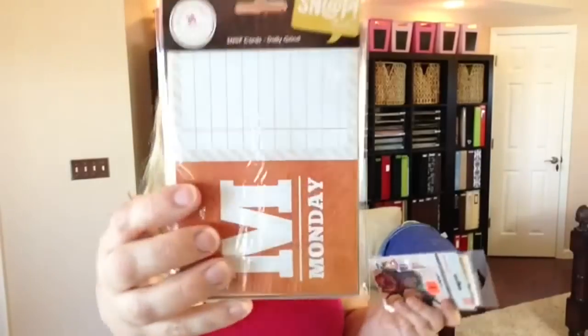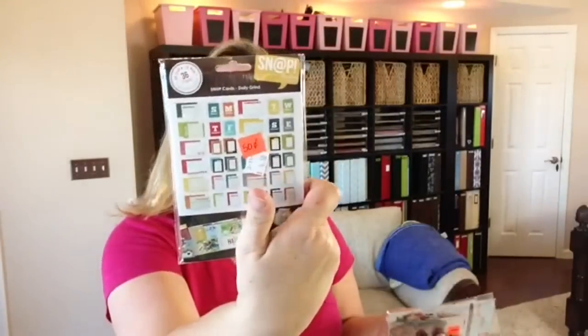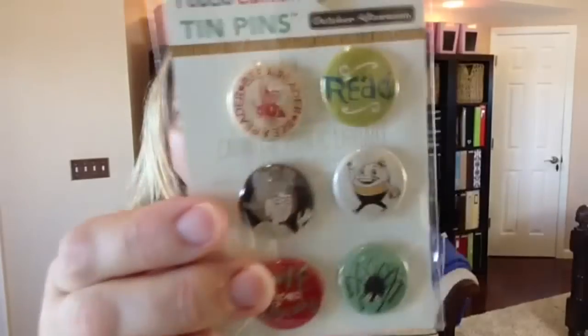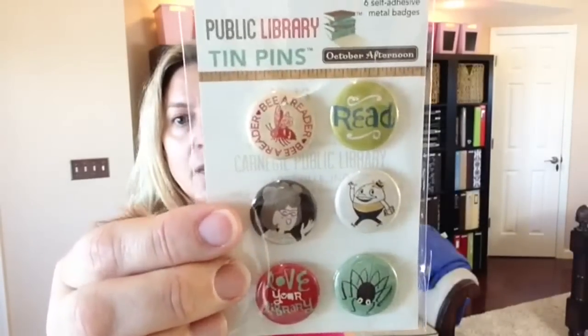Retro, modern, you know what I mean? I think that will work. So each of these was 50 cents, and this is like Project Life type cards. Oh, I fell in love with these. These are October Afternoon. They're called Public Library. I love them.